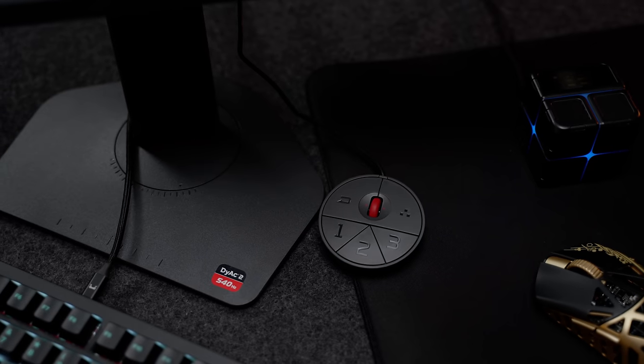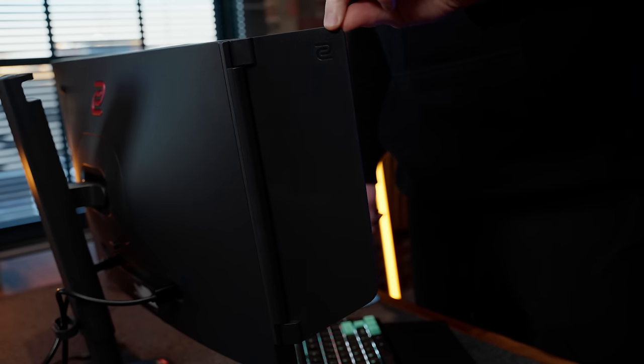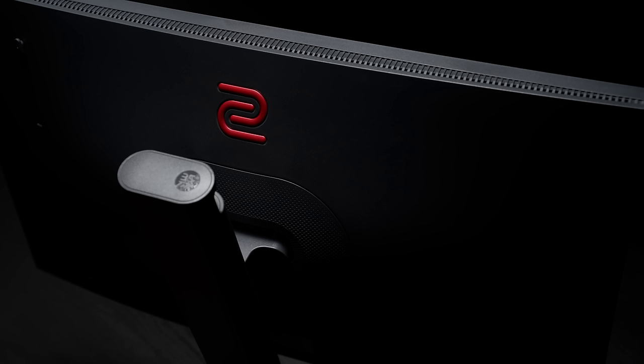Zowie has the S-Control puck for swapping presets on the fly and taking them with you, Asus does not. Zowie has flaps. Asus, no flaps. The stand has been redesigned for Zowie's newest models. The base here is probably the smallest I've seen yet. The design's pretty sleek overall.